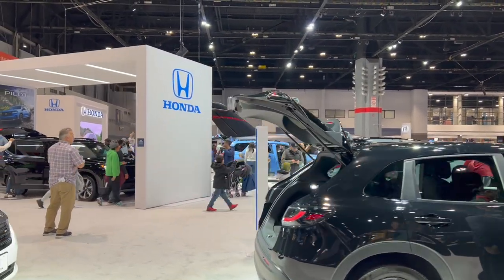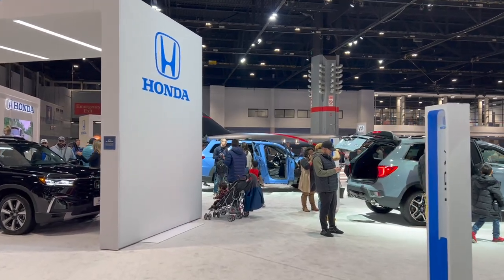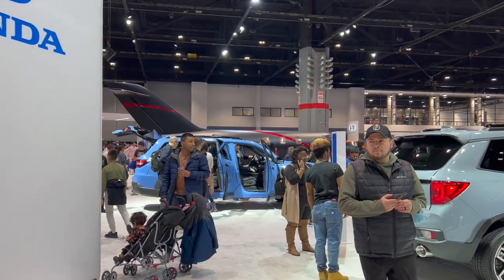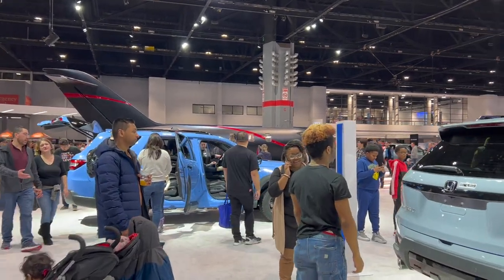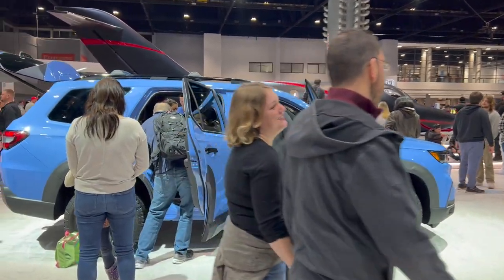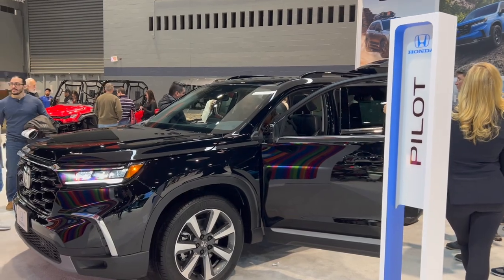All right, coming to the Honda exhibit, you guys might notice a really weird thing in the background. They are making jets, which I did not realize, but that jet over there is Honda's. It's called the Honda Jet Elite. Otherwise for Honda, you've got some exciting things for this year. You've got the new Pilot. It's right over here.